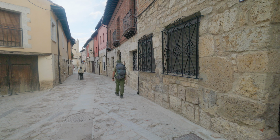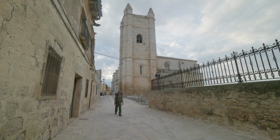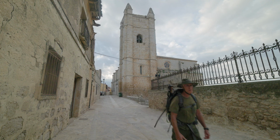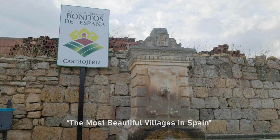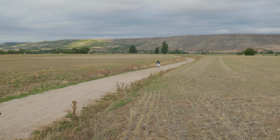For my money, Castrojeriz is one lovely village. If I have any regrets, it's not being able to stay longer. See, someone else agrees. Unfortunately, we have a hotel reservation awaiting us in Frómista.